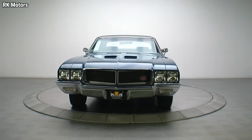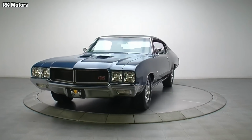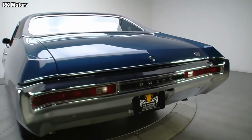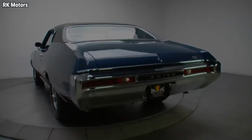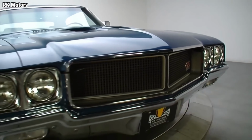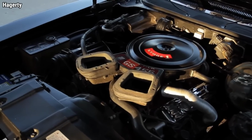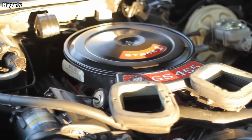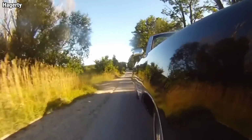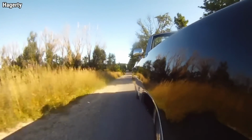That would certainly explain how it managed to rip from 0 to 60 in just 6 seconds flat and hit a top speed of around 115 miles per hour. Quietly powerful, brutally quick. And built with that signature Buick refinement, the GS 455 Stage 1 was, and still is, a force to be reckoned with.